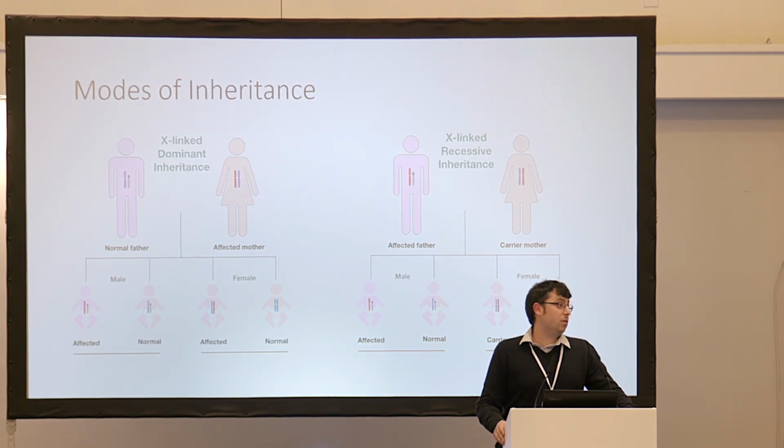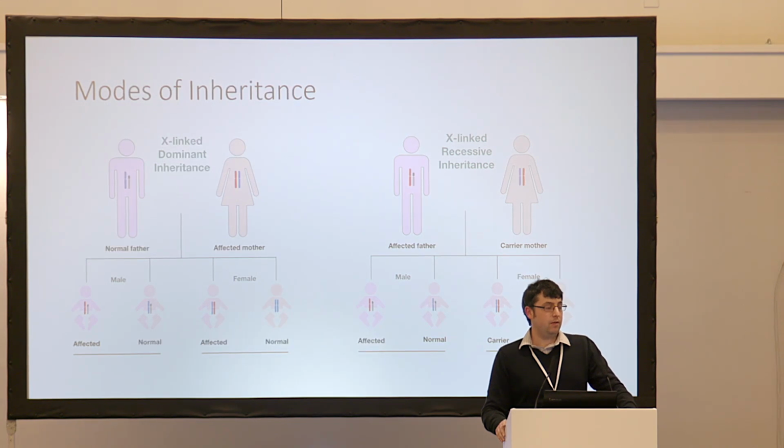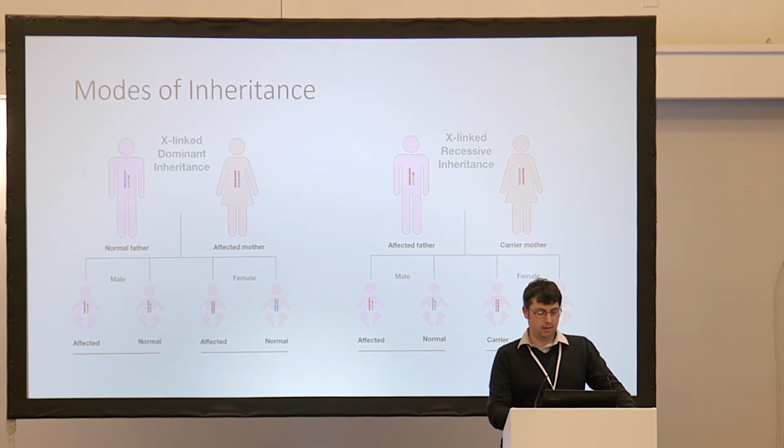Males only have 1 X chromosome, so if you inherit a mutation on the X chromosome from mum, then that phenotype is going to come out in males with just 1 copy of the mutation, whereas mum has a normal copy as well, so that means they don't necessarily get that disease. So we can do all of this estimation and family planning without actually knowing the genetic cause underlying the condition.